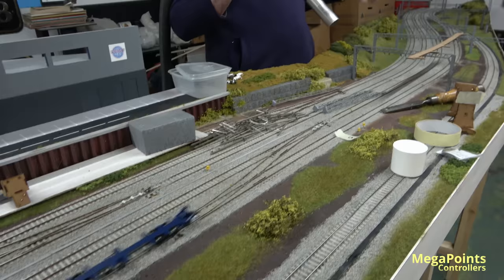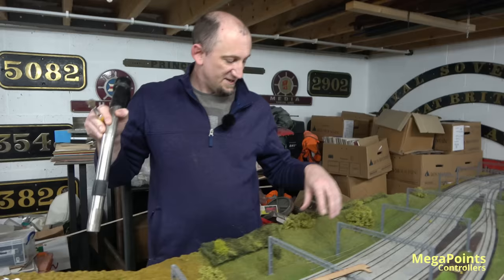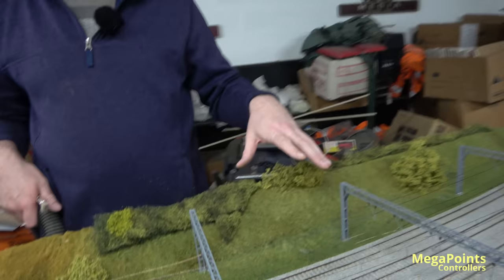Before we start doing the static grass, we have to clean it all off. So you're doing static grass on top of this static grass? Well, yeah, basically, it's how you build it up, Paul. Turn the hoover off. Basically, static grass is done in layers. So we start off with a 4mm layer, then we add a 6mm, and we go for a 12mm on top. It just builds it up into layers.